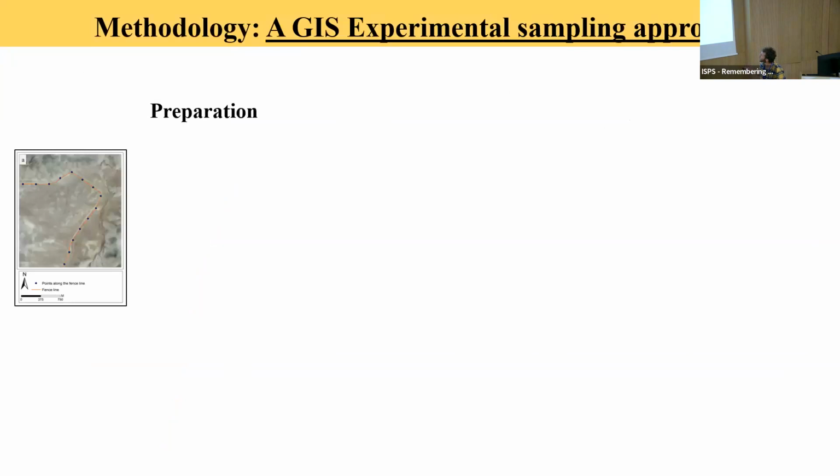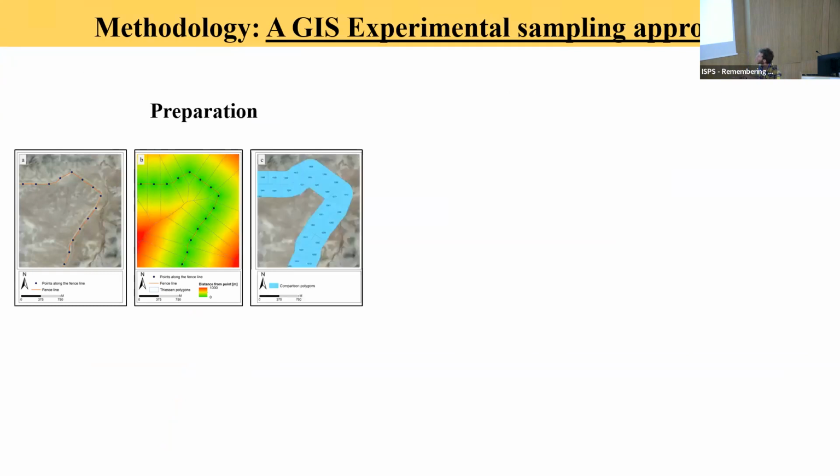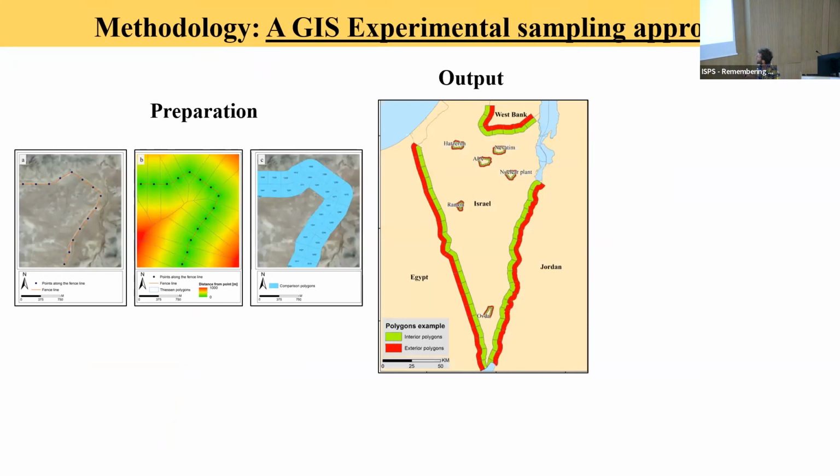Our methodology is a GIS experimental sampling method. We wanted to observe the borders in a similar geographical way along curved lines. So we generated evenly spread dots along the border lines. We used the Voronoi triangular method, and we clipped the polygons according to the distance we were aiming for. From this, we get sets of polygons, interior side and exterior side, each coupled. And of course, they cross all climate zones and types of soil, and we have that data.